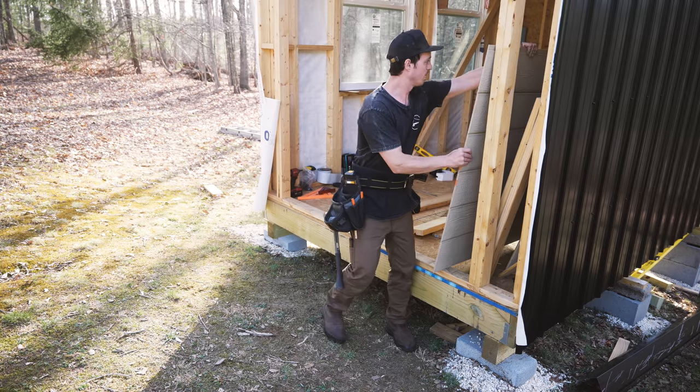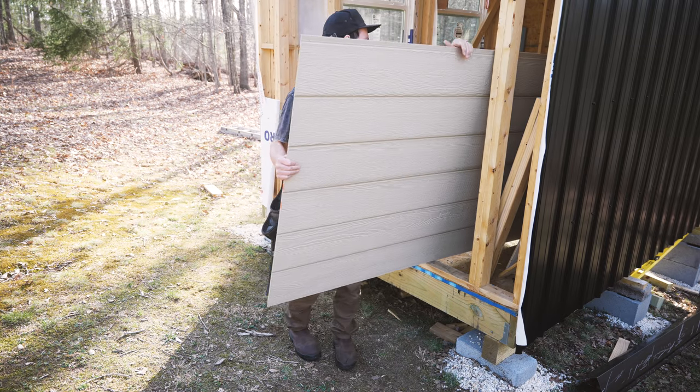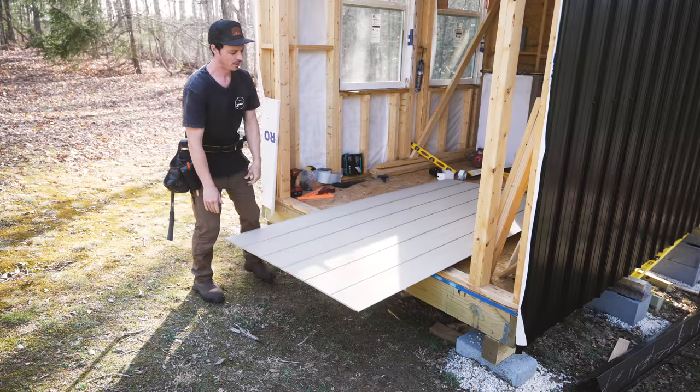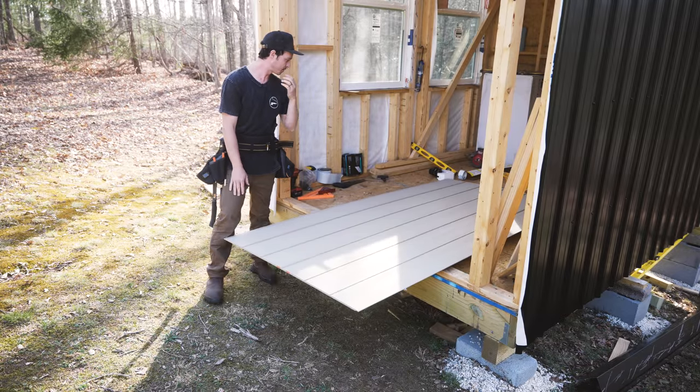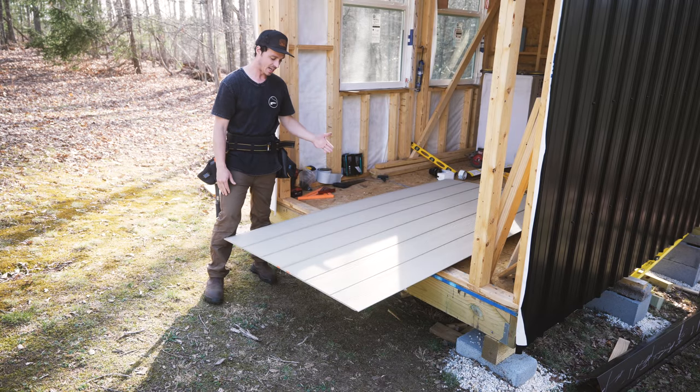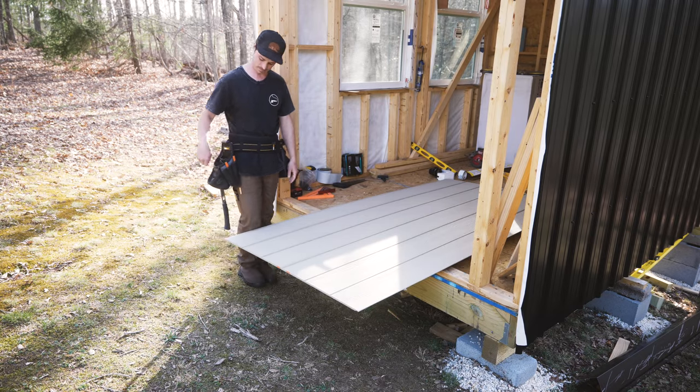Alright, we're gonna cut the little pieces above the windows now. 28 and a half inches, which is perfect. Because this is 8 feet long, which is 96 inches. Quick math.